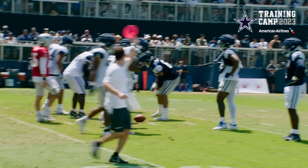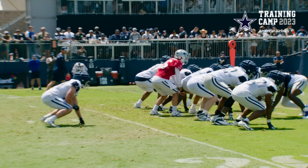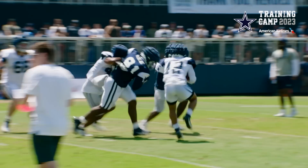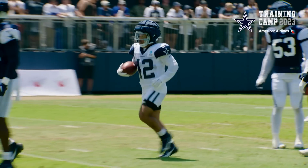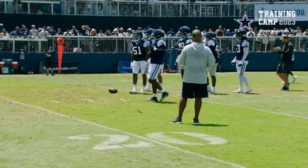How much pressure is on Jabril Cox this season to really show out? Going into year number 3, he's had to deal with injuries the first 2 years, and then you turn around and now he's expected to take a bigger role. Yeah, whenever you're a draft pick, you usually get the first 2 years. Yeah, they give you a little bit of leash for those first 2 years, but in that third year they want to see you show up.